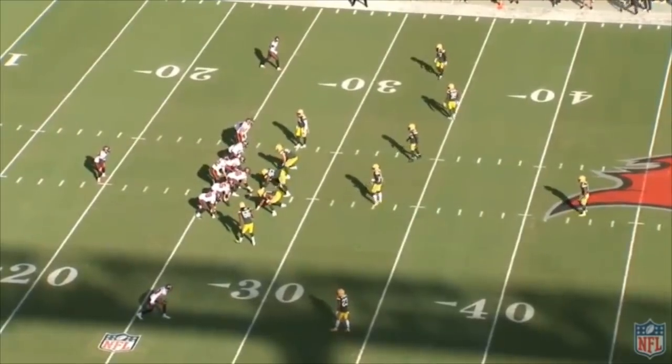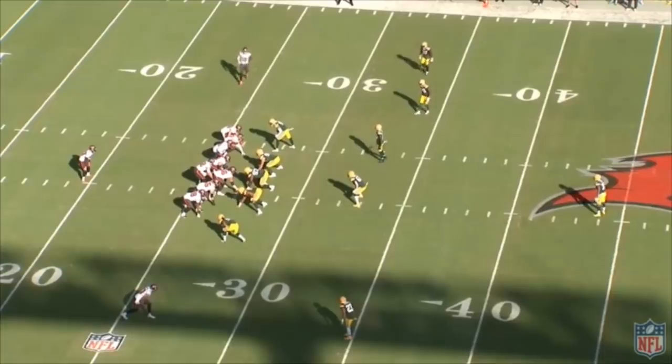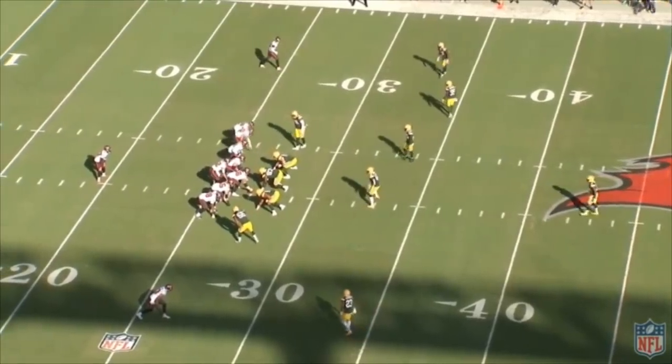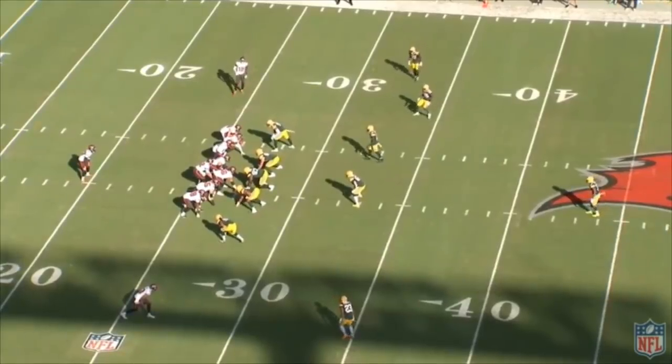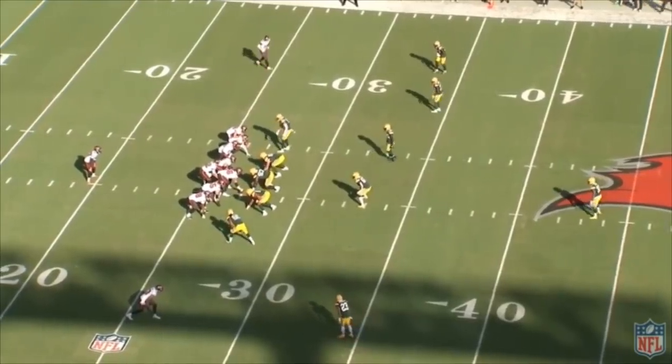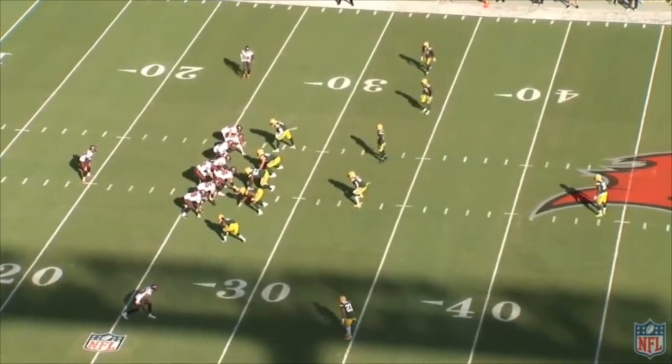Okay, let's talk Buccaneers offense going up against the Packers defense. It should be an interesting game. And so I'm going to use a lot of footage from the last time these two teams played. They're different teams then than they are now, but I still think that it's a pretty good baseline, and obviously we'll talk about the differences as well.